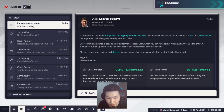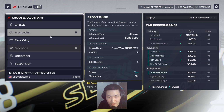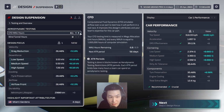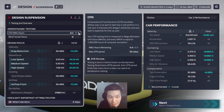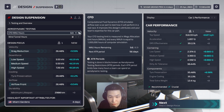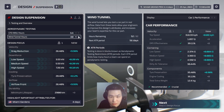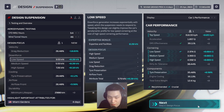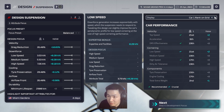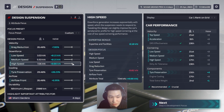All right, so the wind tunnel hours have refreshed, so that's good. We have rear wing. We need a new suspension design, so let's invest half the time to that, and then maybe we can invest another half of the time to researching for next season. The regulation changes have been announced, of course, so we need to address that soon so that we're prepped for the next season, because we need to protect a lot of the upgrades so that we can actually perform well.